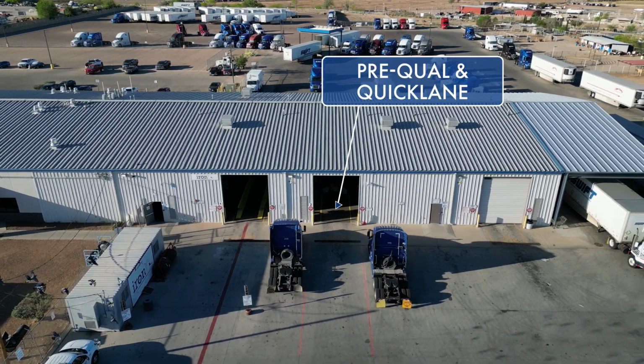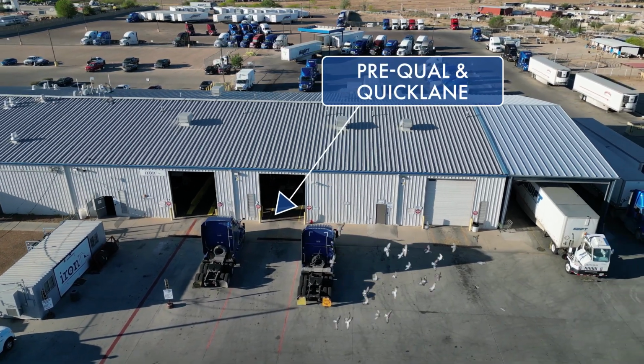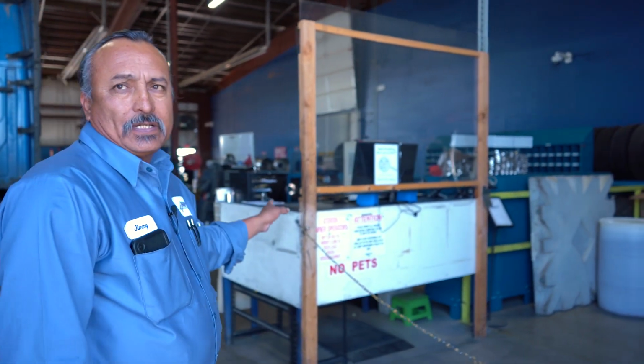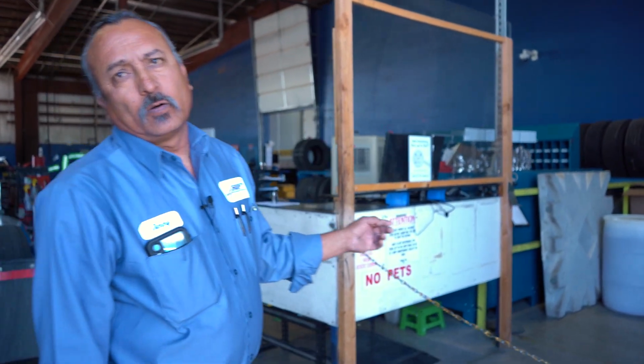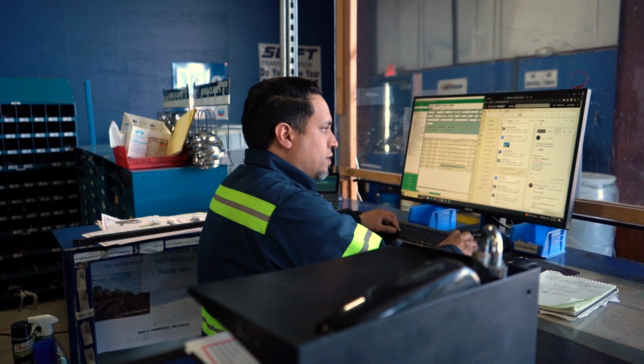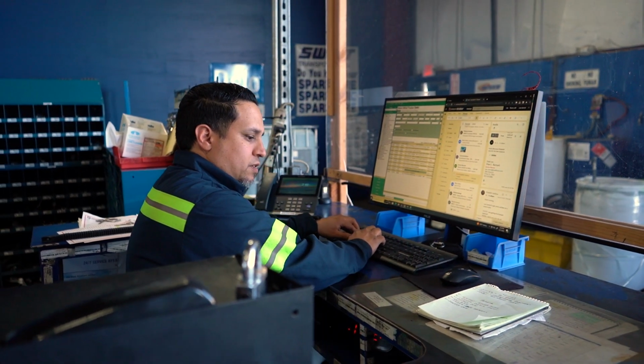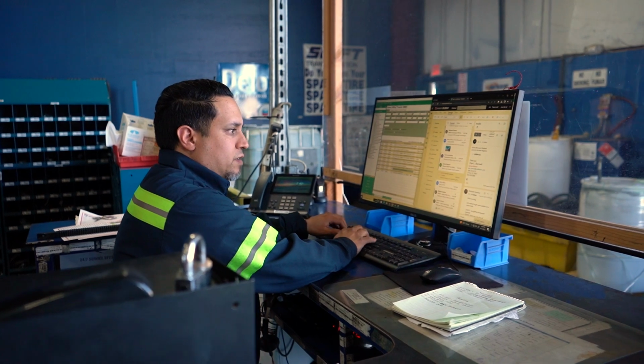When you have issues with your truck, you're going to come down to the pre-qual lane, which is located in bay number 2. You come over here to the service desk, talk to our service planner or one of 2 lead techs that we have, and give them as much information as you can with the issue with your truck. And if you can, do a log while you're out there on the road. That way you won't forget to jot down anything while you're here, and give as much detailed information as possible to help us diagnose the truck faster.